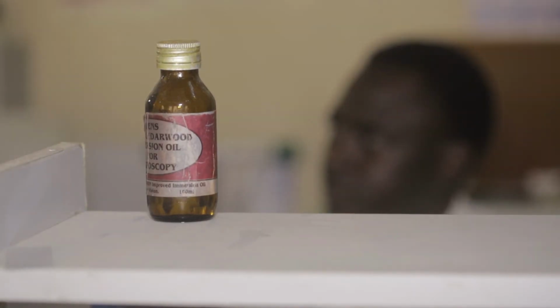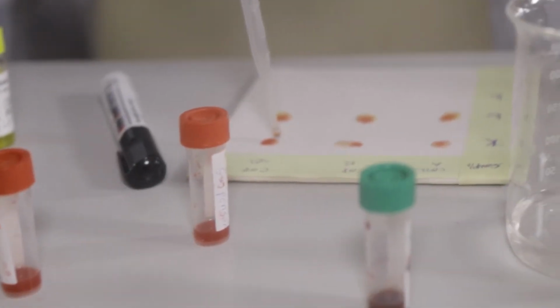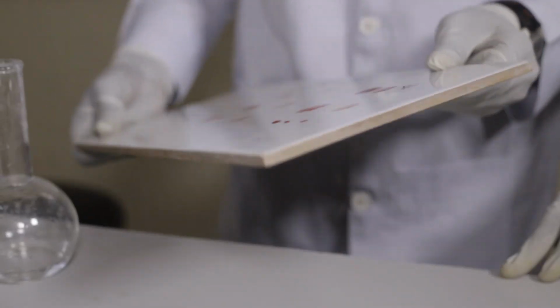The scientists prefer the tube method. Why? Because you will see the exact agglutination.